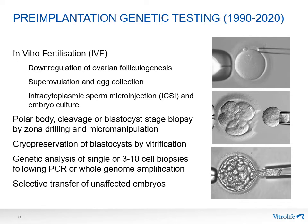Also, at that time, Bob Edwards strongly advocated blastocyst biopsy because multiple trophectoderm cells, which would not contribute to the fetus, could be sampled, potentially increasing the accuracy of the diagnosis. And that's shown here in the bottom panel on the right.